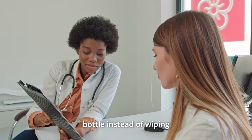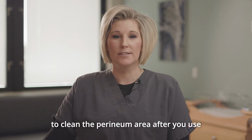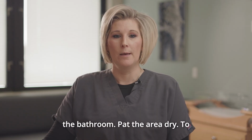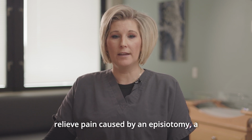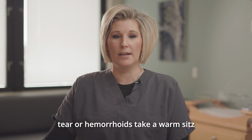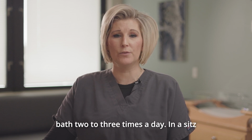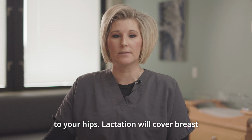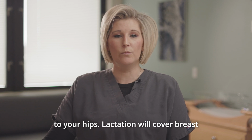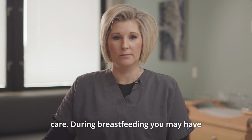Use your peri bottle instead of wiping to clean the perineum area after you use the bathroom. Pat the area dry. To relieve pain caused by an episiotomy, a tear, or hemorrhoids, take a warm sitz bath 2 to 3 times a day. In a sitz bath, the warm water should only come up to your hips. Lactation will cover breast care.